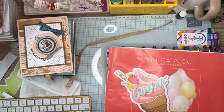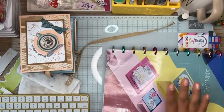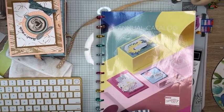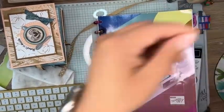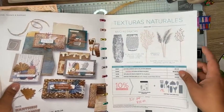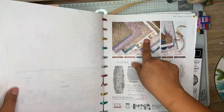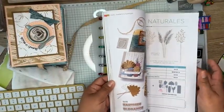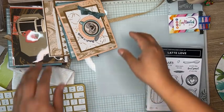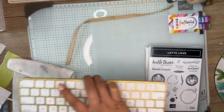So you guys, a lot of the stuff from the online catalog has sold out. Lots of it. Okay, let me do it this way. I think that's better. So I'm going to use this on one of my cards. I actually used one of the stamp sets and the ribbon. But this paper is going to be incorporated in all of them and mixed in with a little of the Latte paper. Okay, so I'm going to show you this stuff later, but let's make this.